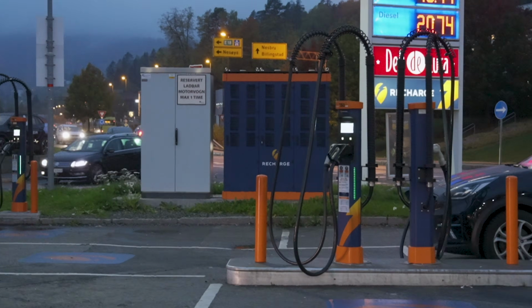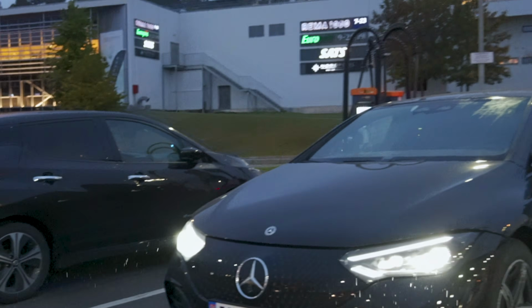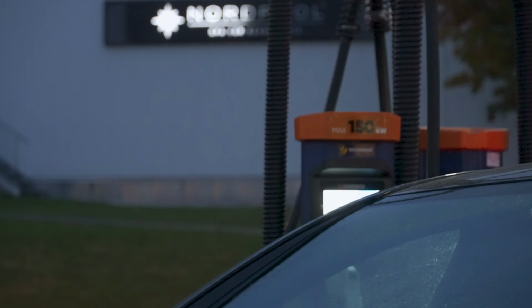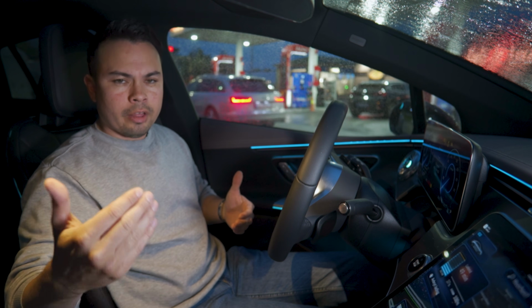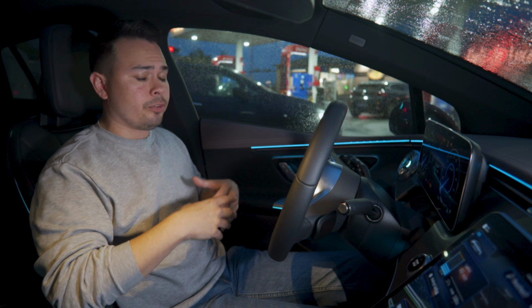Recharge is different because they are only a charge point operator. They only own the chargers and the network, even though the chargers are labeled with their name. Their philosophy is it's up to the customer to choose which service provider they want to use. So with Recharge chargers, you can use just about any app, just about any chip.